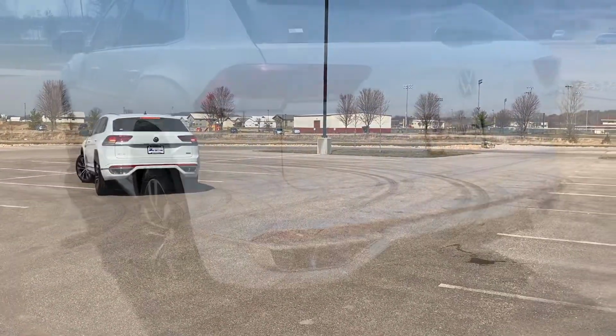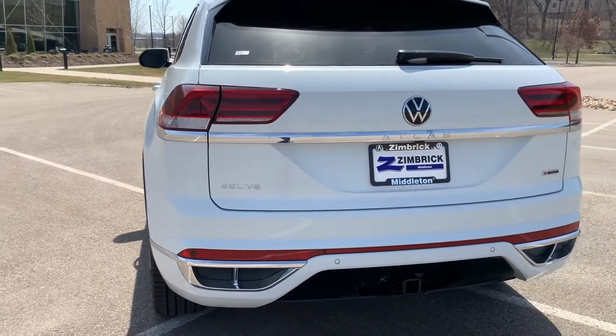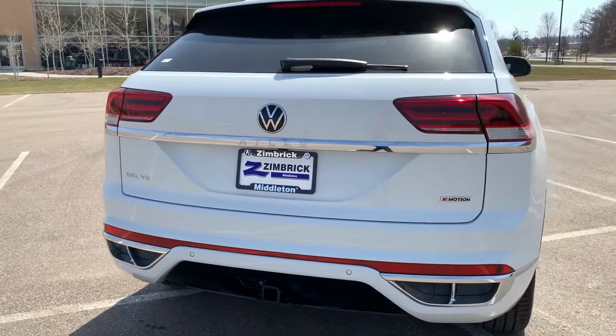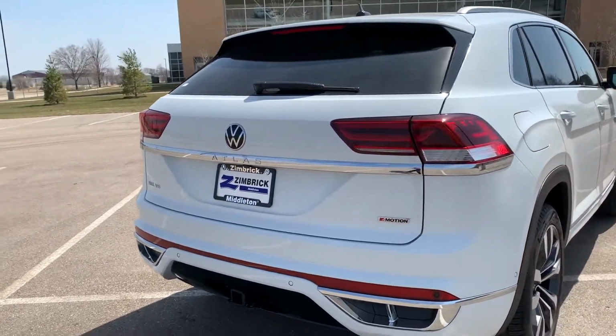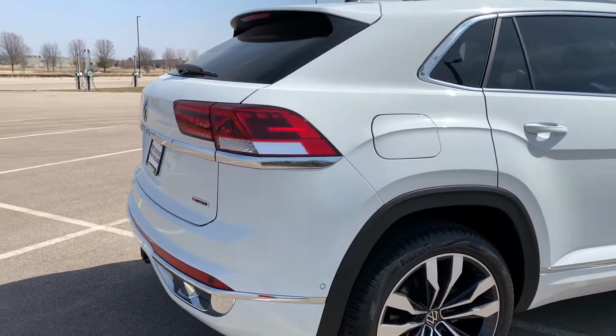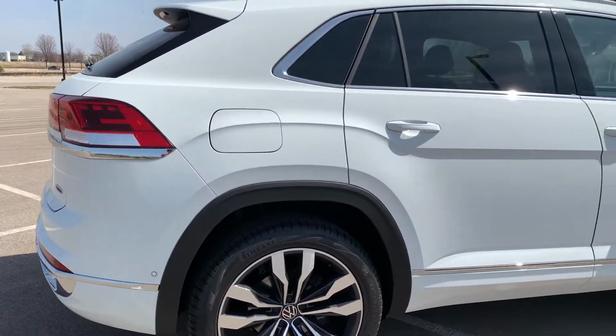Honestly, this is one of the most crowded segments, and Volkswagen really did a great job here differentiating themselves, especially with this sporty coupe-ified version. I think they're really ahead of the game here, and I think a lot of other competitors are going to start trying to catch on to the trend.